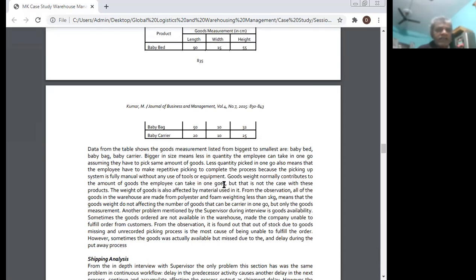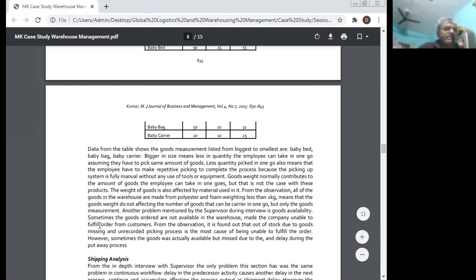Goods weight normally contributes to the amount of goods the employee can take in one go, but that is not the case with these products. The weight of goods is also affected by the material used in it. From the observation, all of the goods in the warehouse are made from polyester and foam weighing less than 1 kg. This means that the goods weight doesn't affect the number of goods that can be carried in one go, but only the goods measurement.